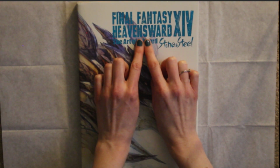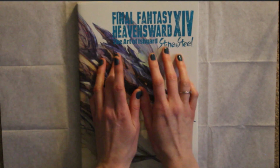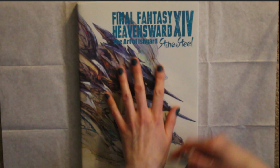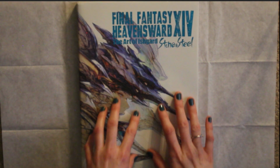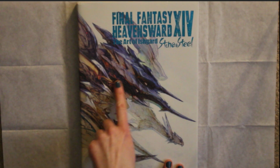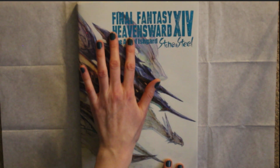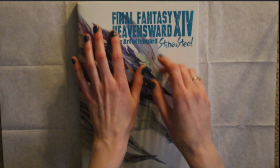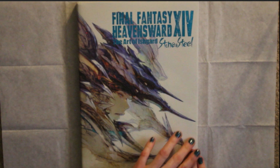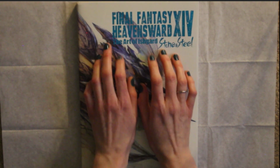Heavensward was the first expansion to be released. So as you can see on here, we have our figure in this rather spectacular armour. Now, Heavensward is by far one of my favourite expansions because of dragons. That's right, this is the expansion that was pretty much all about dragons. So I'm hoping for some very pretty dragon art in here.